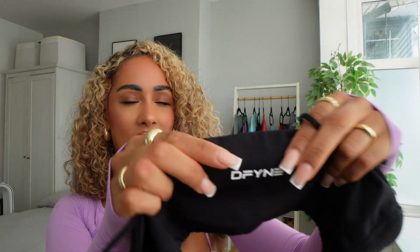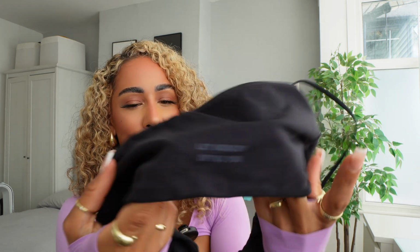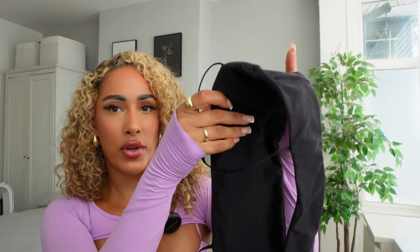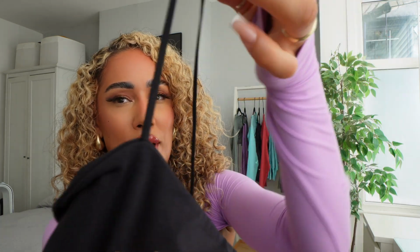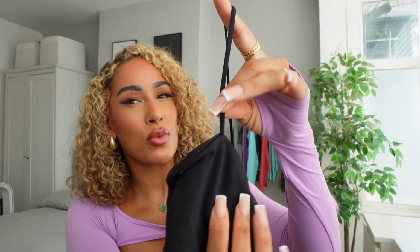So I've taken midnight black to show you guys some of the detailing. There is the DFYNE logo across the center in the middle of the bralette, and then on the inside it's the Let Nobody Define You. The back of these bralettes are actually thinner than the front. I'm not sure if you guys can see that differentiation there. And just once again showing you the straps up close, they are a much more flat, slightly thicker, better quality material compared to the old Defy ones.